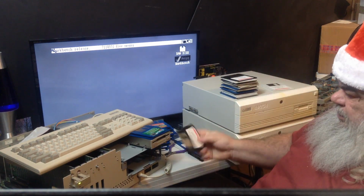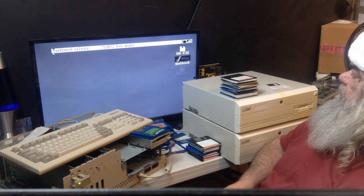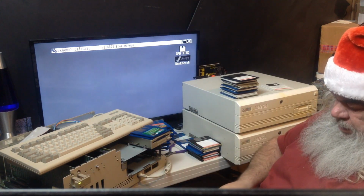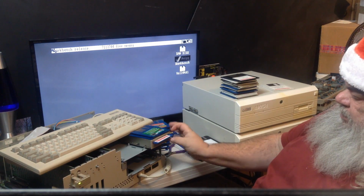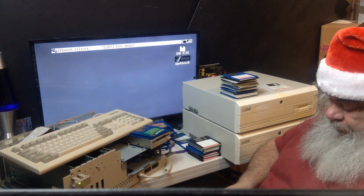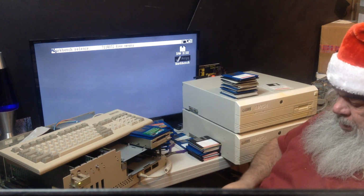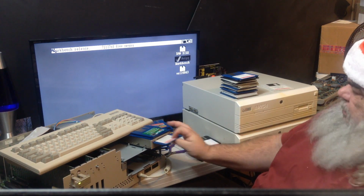Always wait for the light to go out. The sounds, oh, that came up okay. Sometimes when there's a whole lot of crunching, there is potentially trouble. All right. Good. Looks good.